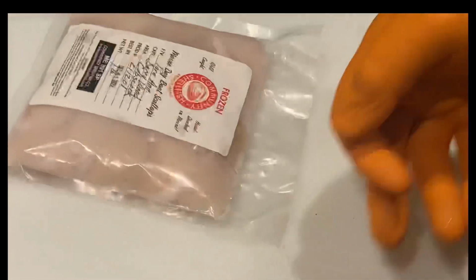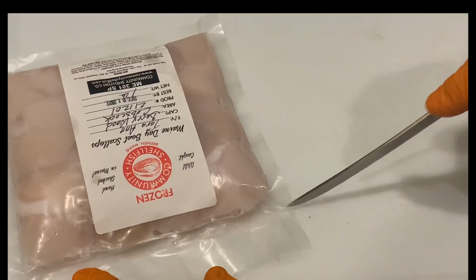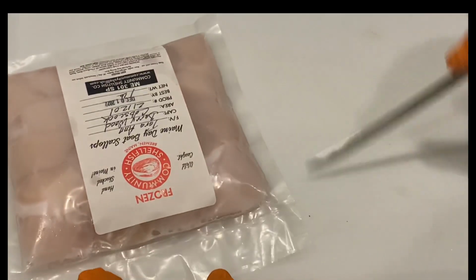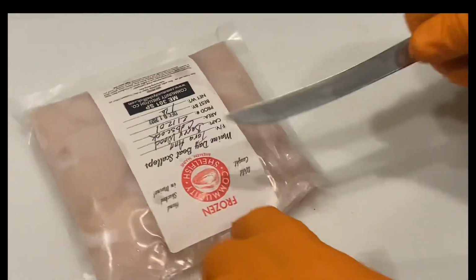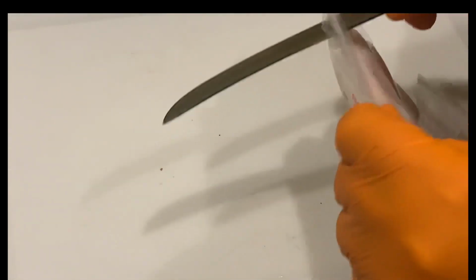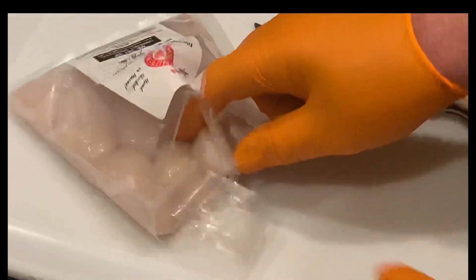Let them defrost. So I want to show you, there's a little foot on them, and you don't have to remove the foot. And the foot's actually kind of good. You can use the foot and cook it separately or something. It's just a different texture. And so normally what happens is when they do scallops, they remove the foot. Of course, you could use the foot in a sauce or a stew or something.